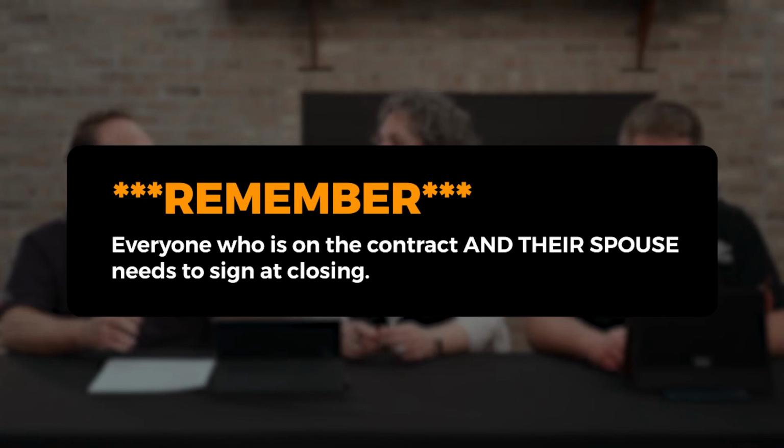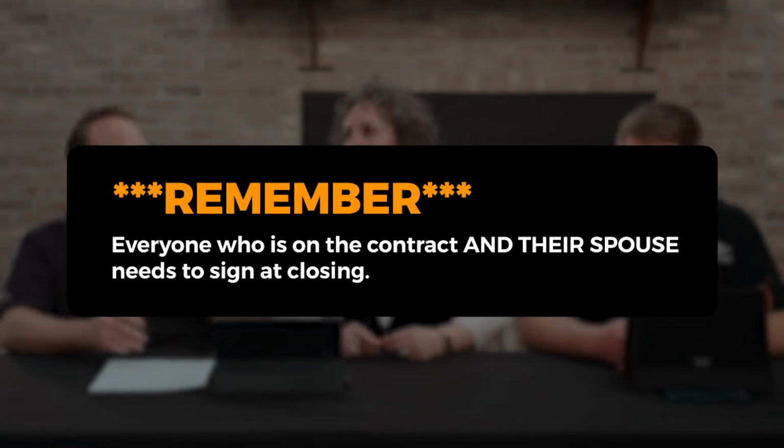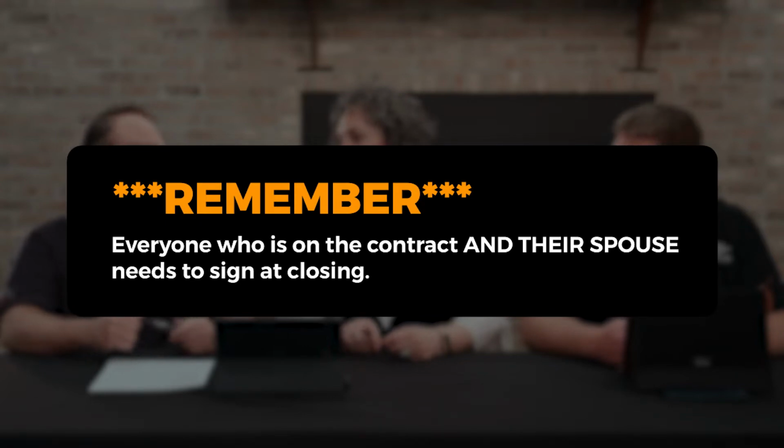Gotcha. Also, think about, some loans will have a cosigner. And so those cosigners need to show up, and everybody needs to sign and do their part at the closing.